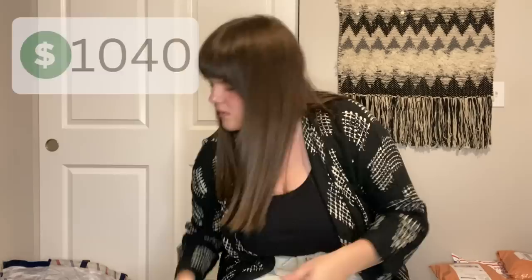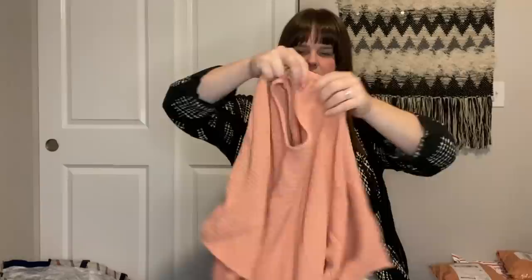This is a new to me brand. It is called Sunday with two U's. Let's see. Oh my gosh, there we go. It is an XL. It's just a gauzy kind of blouse. It has an elastic band around the waist, so that's pretty nice. And just some wide sleeves, super cute. I have this listed at 40.